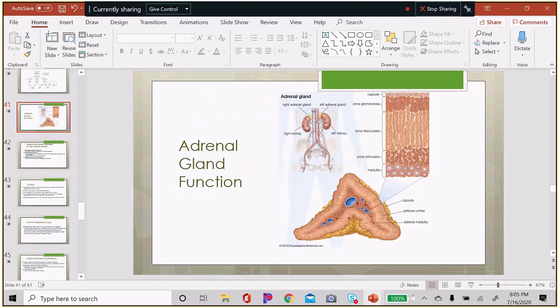So the adrenal gland is a complex organ located on top of our kidneys. Inside is the adrenal medulla, and that does produce and can be stimulated to produce epinephrine and norepinephrine as part of the sympathetic nervous system response. The outer part of the adrenal gland, the cortex, is the part that makes some of the hormones, and we've talked about one of them already, which is aldosterone, when we talked about the cardiovascular system.